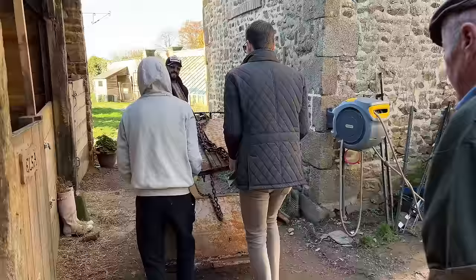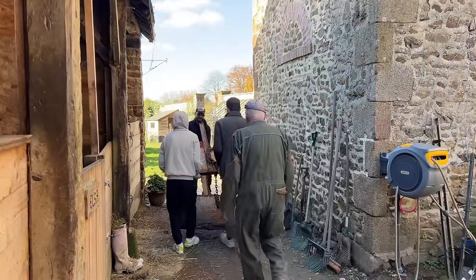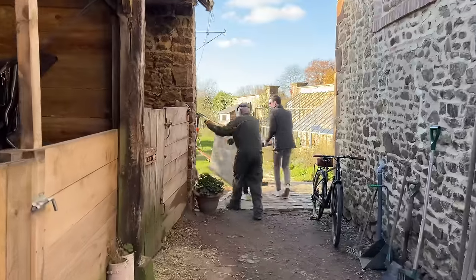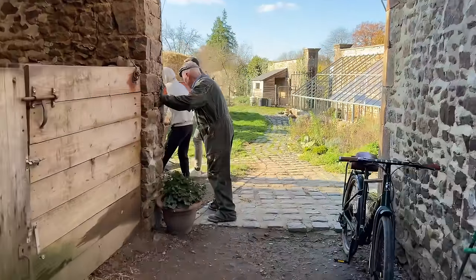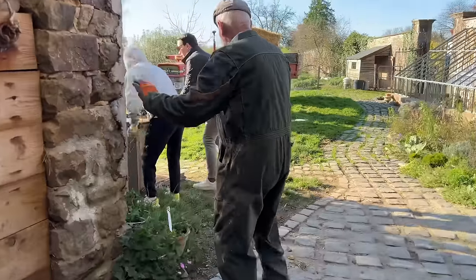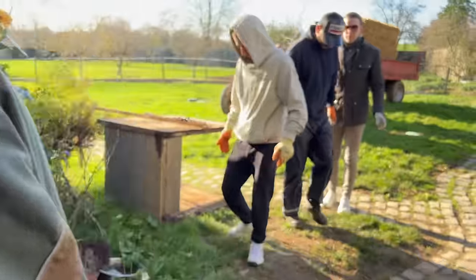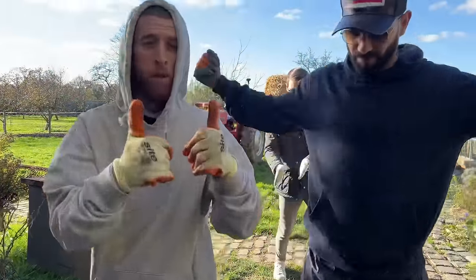Whee! It's got to go back in again. It's just got to be near Queenie's stable, round the corner, so I'm going to leave it there. I'll put a sheet over it until we've got her stable empty. Well done. Bravo.